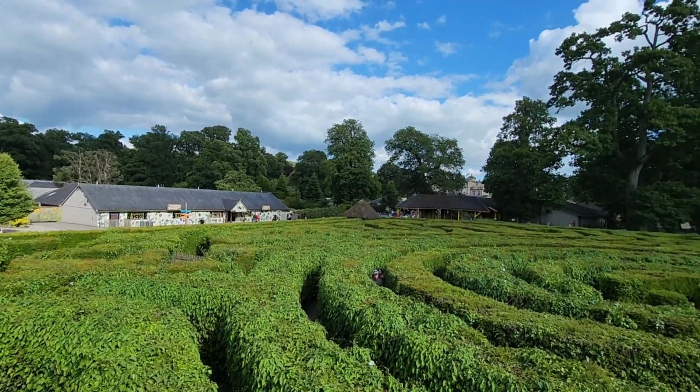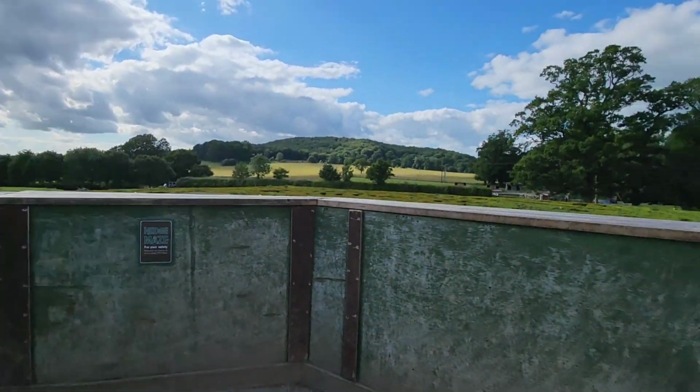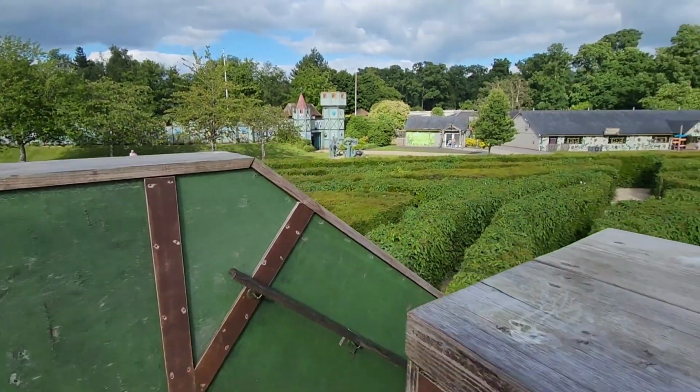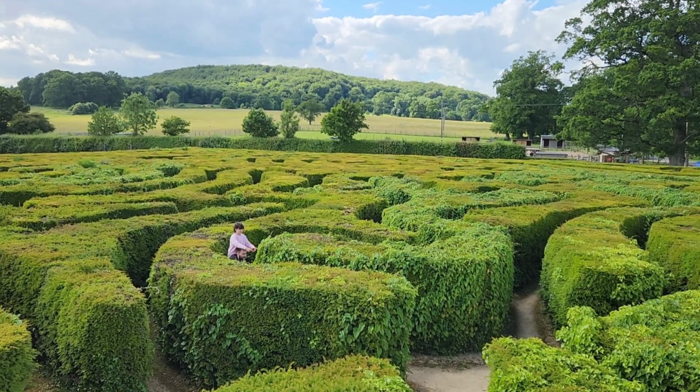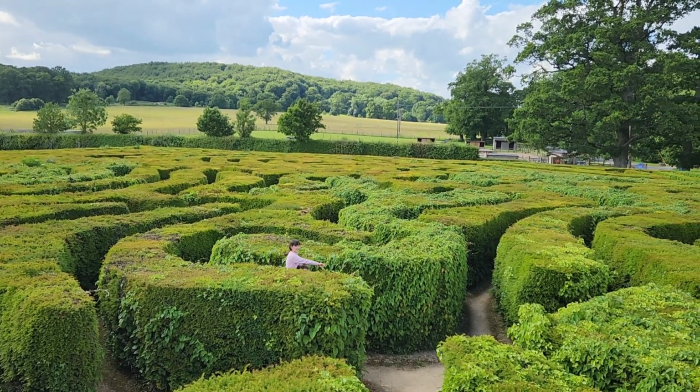We eventually got to the top and there was a nice view, and then you have an optional quick exit. From the top, we were able to see this little girl sitting on her father's shoulders, so she was able to sort of see and direct them out. They were completely on the wrong side.